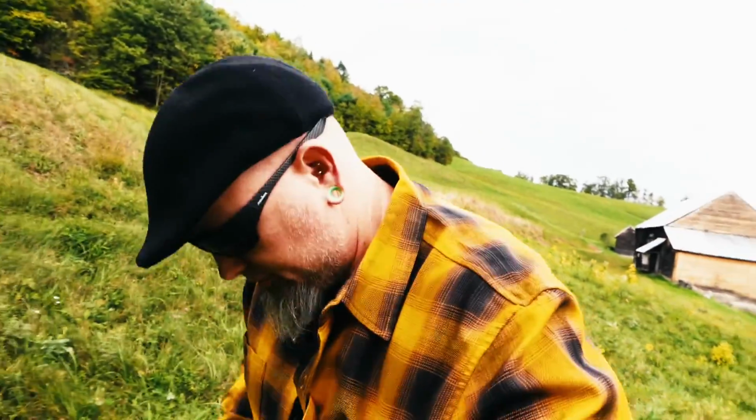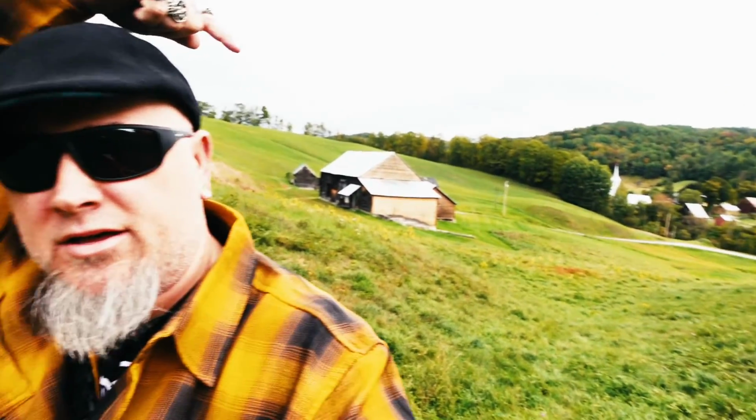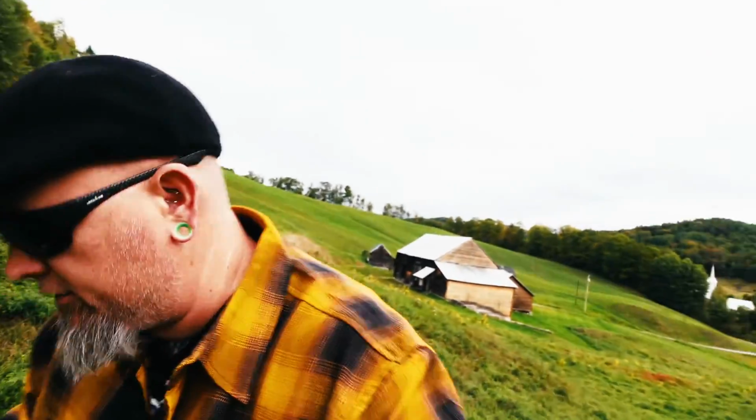All right, guys, so we are currently walking up this nice big hill to where the house in Beetlejuice, the Maitland house, was located. I don't know if she'll ever see this video, but special thanks to the lady that lives in the house back here behind the barns and stuff for letting us come out here, because this is her property.